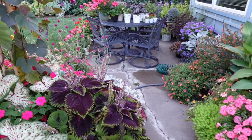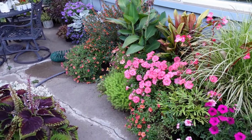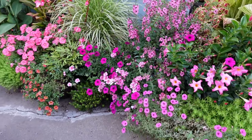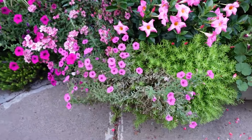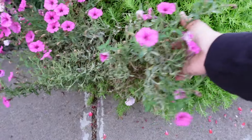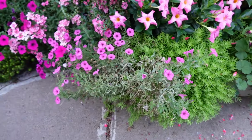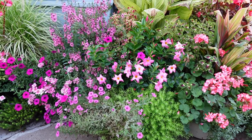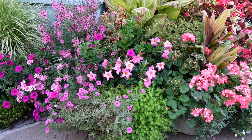So anyway, still pleased with the pink area. Actually turned out quite nice. This little Supertunia Mini Vista Hot Pink is looking leggy. I did cut it back. I should probably just cut this chunk off altogether. But that's petunias in my experience. Maybe if I kept up on them better, I wouldn't do that as much.